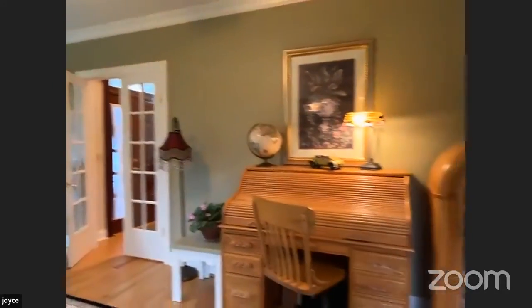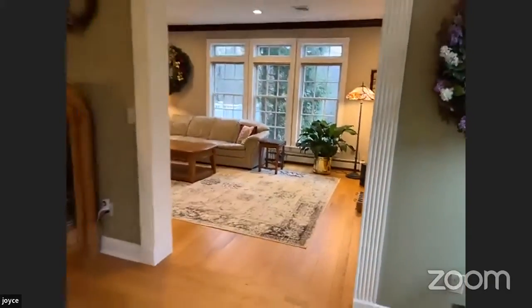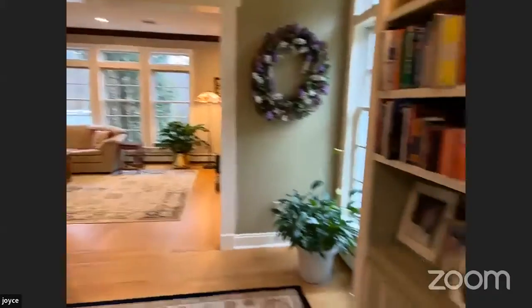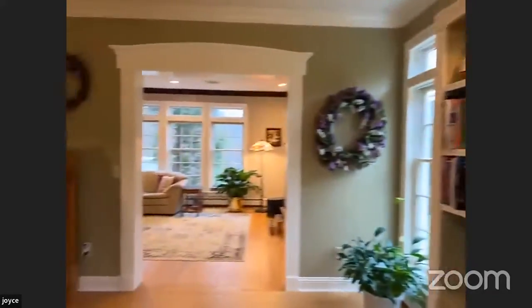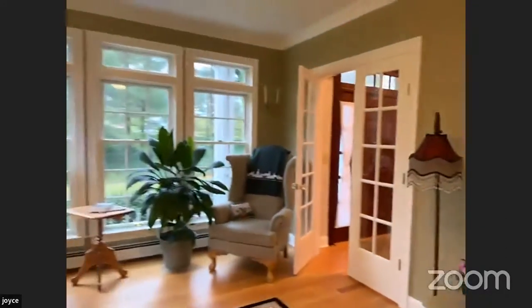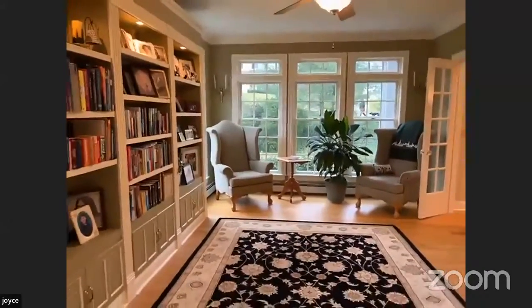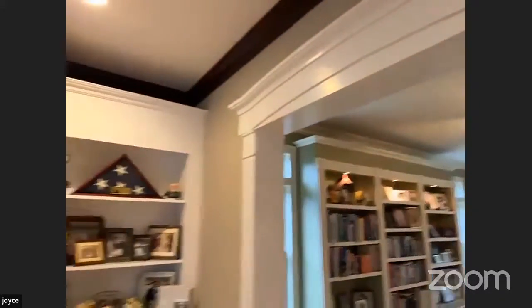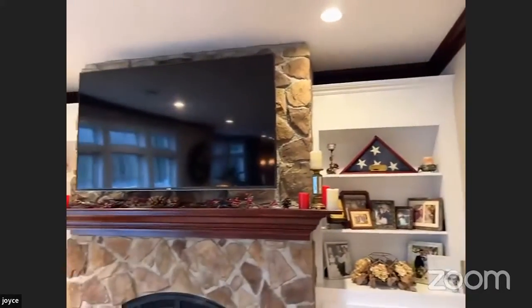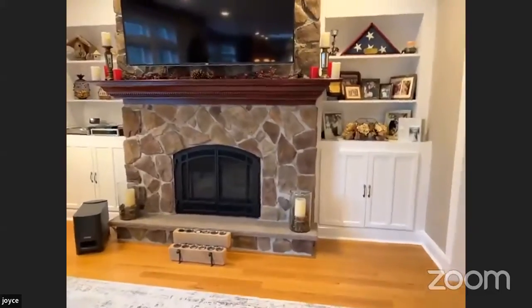So here we are in the formal living room. They have it set up with a desk right now, but it could be an office, formal living room. You name it, beautiful built-ins there. Have lights in them. And probably one of my favorite features about the house is the windows. They have the extra large windows with the transom on top. It lets so much light in. The house is really bright and beautiful. It's a little gray today because of the weather, but normally it's full of light.